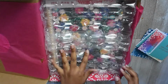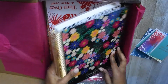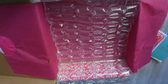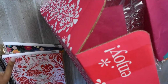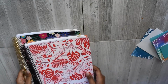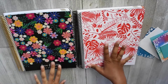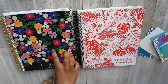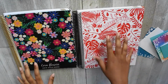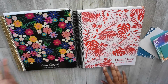Okay, so you have your bubble wrap that comes safe and protected. So this is this planner. And then we move this off. Oh, I love these! So these are the two planners that I got. This one is the colorful and this one is the neutral. I got these for the purposes of budgeting. This one is for my personal life budget and this one is for my business budget.